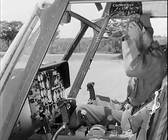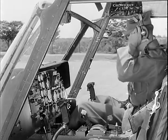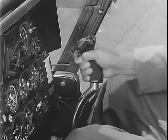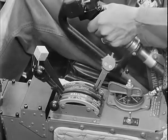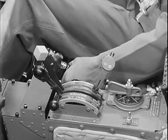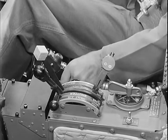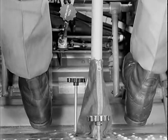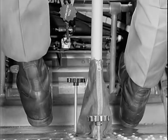Now to check the flight controls for freedom of movement. They are the same controls you used on the H-13. Cyclic, pitch, throttle. After checking it, leave it closed. And finally, anti-torque pedals.